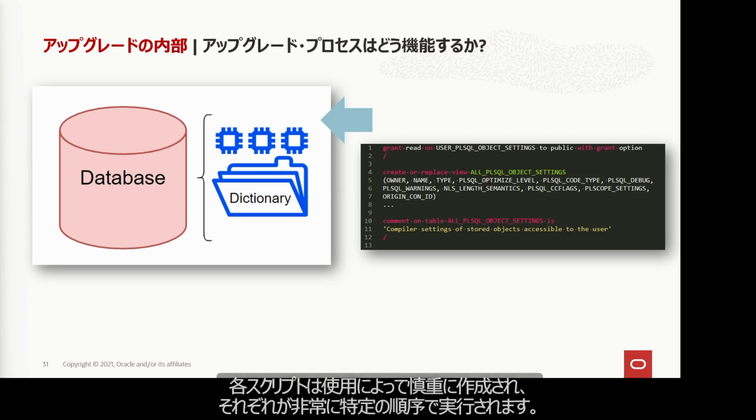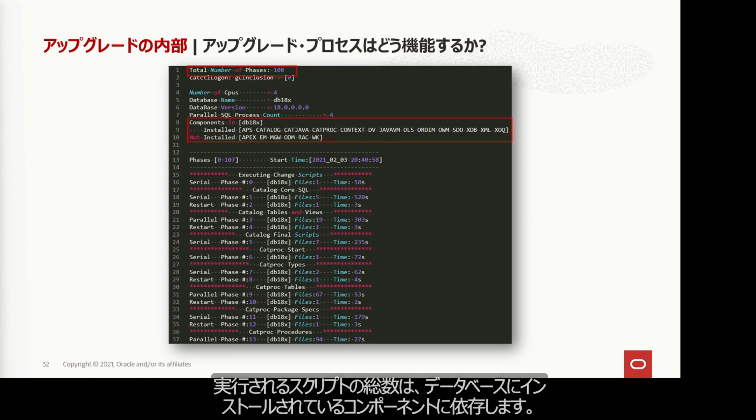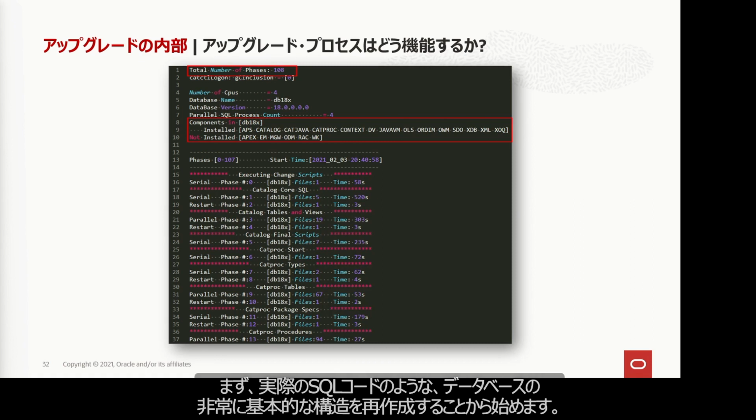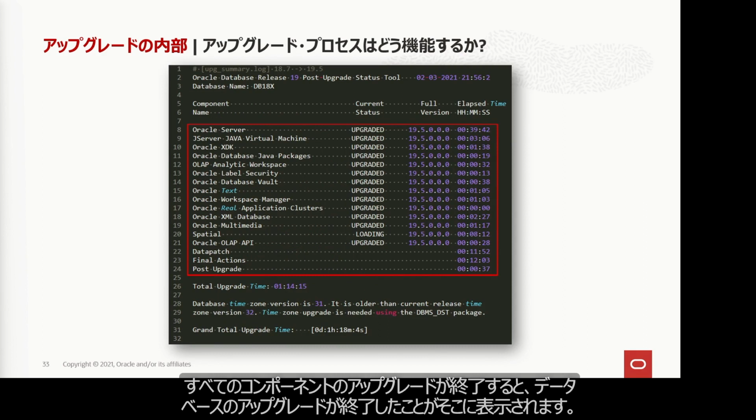Each script is carefully created by us, and each one of them is executed in a very specific order. The upgrade is split into something that we have denominated upgrade phases, having now 108. The total number of scripts run will depend on the components installed on the database. We first start by recreating the very basic structure of the database, like the actual SQL core, to finish with the packages used by the database components like Java, Spatial, Apex, and so on. Once we have finished with the upgrade of every component, we consider that the database upgrade has finished.